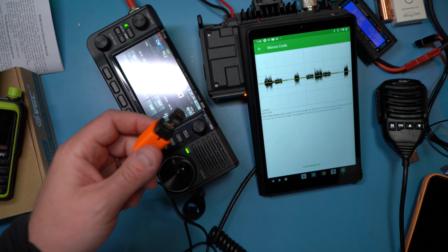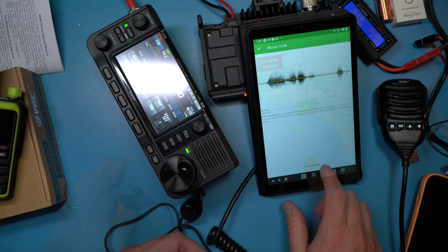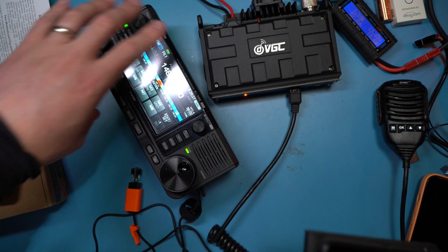It's not copying any of that, so maybe I'm doing it wrong, whatever, but it doesn't seem to be working. Kilo India 6, November Alpha Zulu. Kilo India 6, November Alpha Zulu, test, test, test. And that worked pretty well.